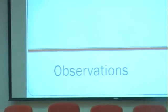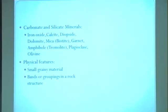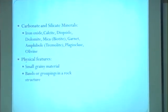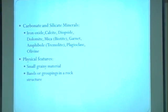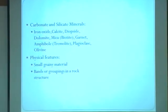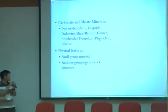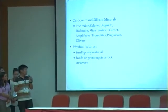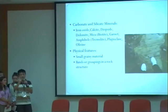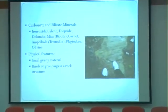A quarry, it used to be an old mine. It's north of Site 1 and Site 2. At that quarry, we discovered a lot of silicate and carbonate minerals. The silicates such as mica, in the form of magnetite, garnet, amphibole, tremolite, plagioclase, and olivine. And the carbonate minerals were calcite, calcium carbonate, and dolomite. Aside from that, we found iron oxide too. And we observed physical features there. All of the minerals were formed in small grainy crystalline, and there were some bands or groupings in the rock structures, such as in the marble there were dark and bright layers, and the dark layer we observed as dolomite, and the bright layer we observed as calcite.